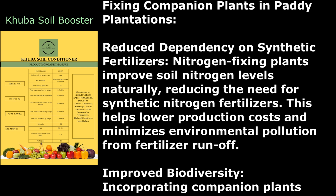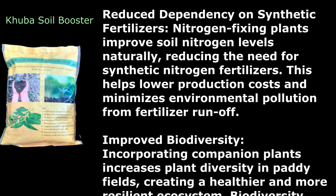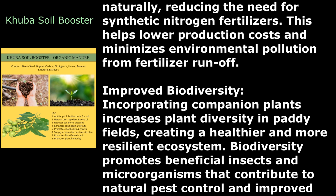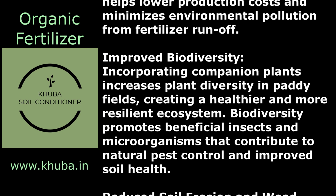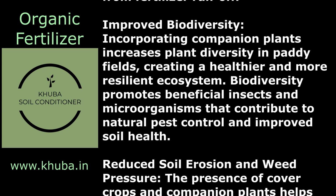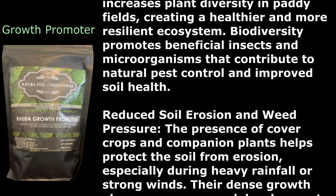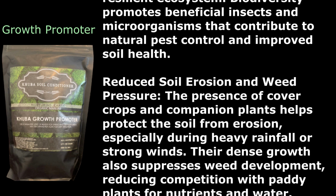Nitrogen-fixing plants improve soil nitrogen levels naturally, reducing the need for synthetic nitrogen fertilizers. This helps lower production costs and minimizes environmental pollution from fertilizer runoff. Improved biodiversity. Incorporating companion plants increases plant diversity in paddy fields, creating a healthier and more resilient ecosystem. Biodiversity promotes beneficial insects and microorganisms that contribute to natural pest control and improved soil health.